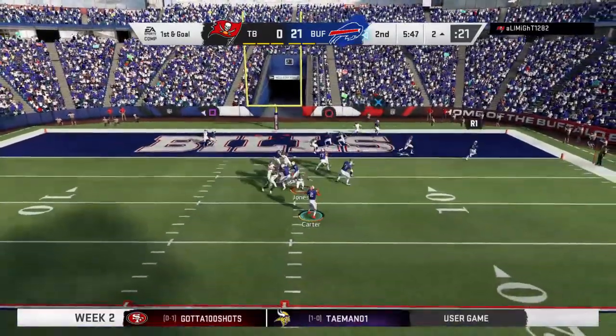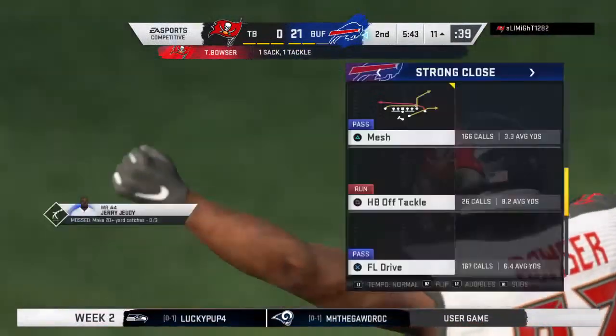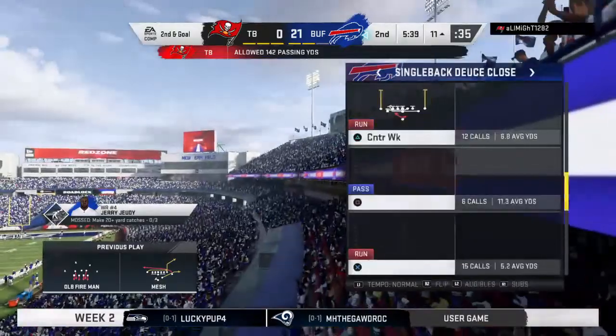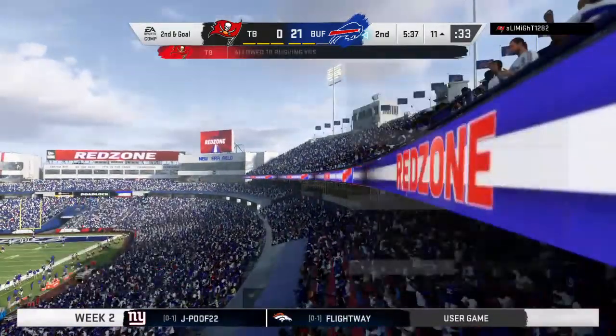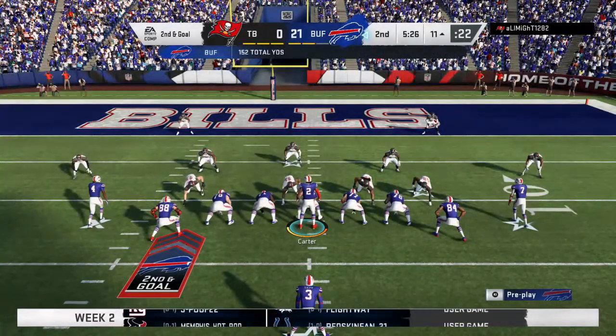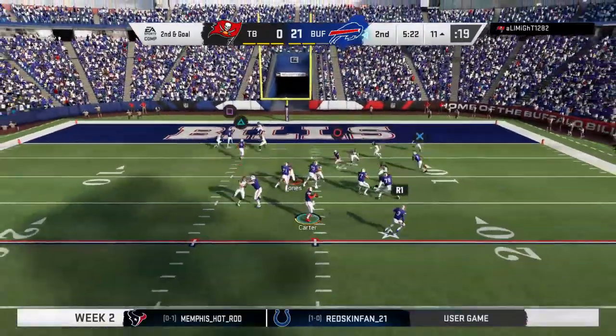Back to throw, Carter. And down he goes. A Buccaneer sack. Tyus Bowser came in there hard on the blitz and got him down 9 yards behind the line of scrimmage. So they get pushed back to the 11, and here's 2nd and 11.